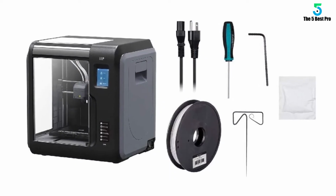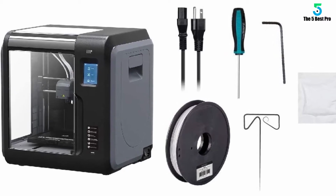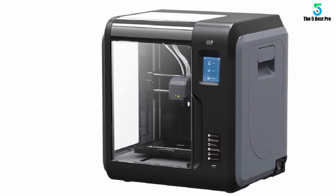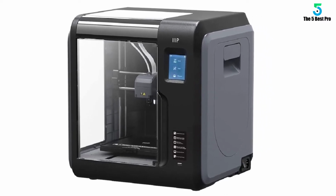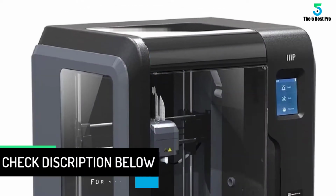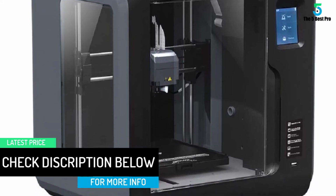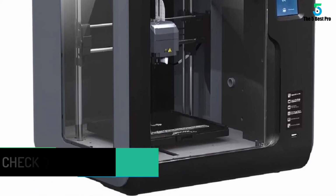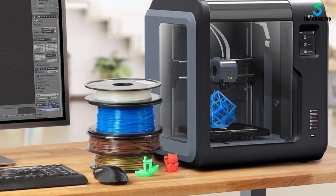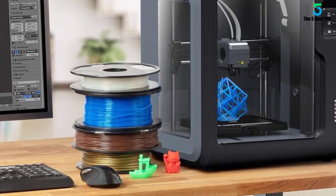We also like the fact that the Voxel is enclosed, an important consideration if you're planning on using a 3D printer in a home or classroom. The MP Voxel is speedy, producing prints in times we usually see for more expensive devices. We were also impressed with the quality of prints, which accurately recreated details and captured natural, smooth curves in our testing. You may run into some minor frustrations with setup, but once it's up and running, the MP Voxel is the best 3D printer for people who want to experience 3D printing for the first time.